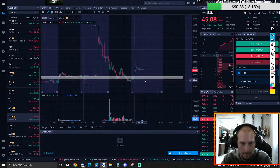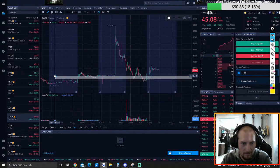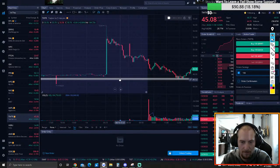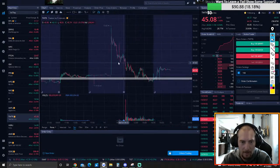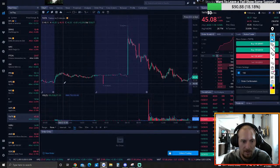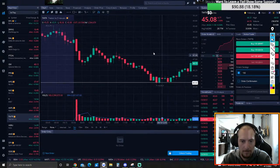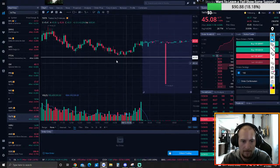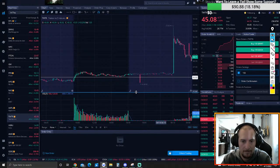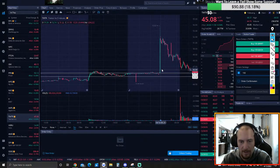Is it like you draw it in your mind? Yeah. I usually use just vertical lines when I'm trading live. When I'm trading live, this is kind of what I would do. Right? This is technically the level. Sideways price action, then an extremely strong rally from that sideways price action.